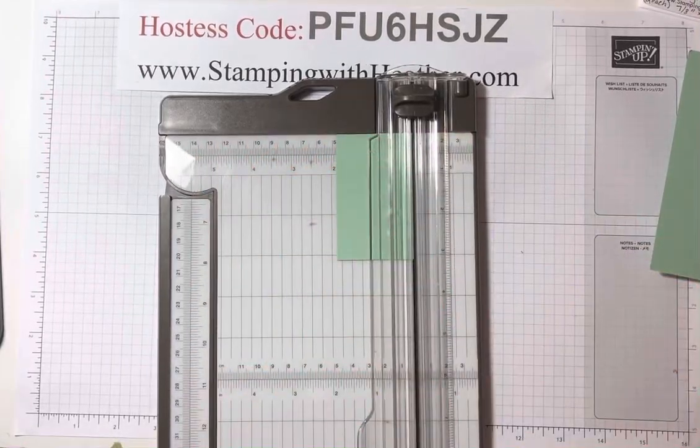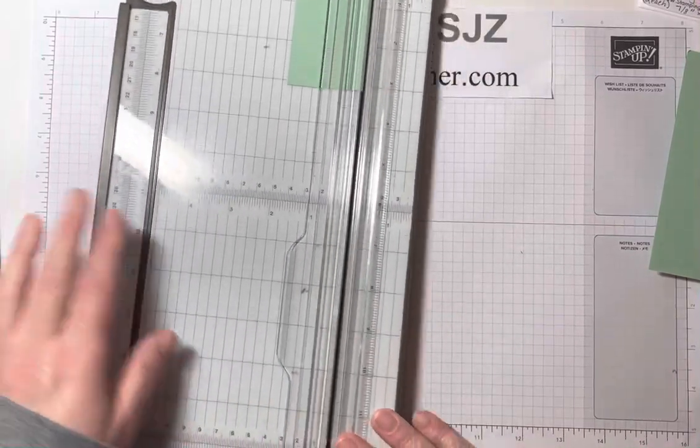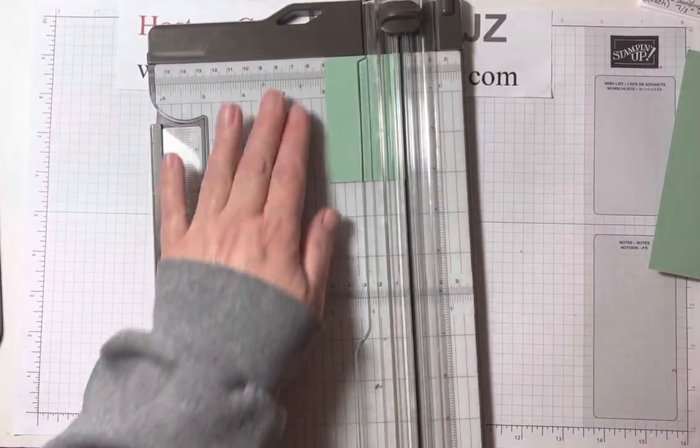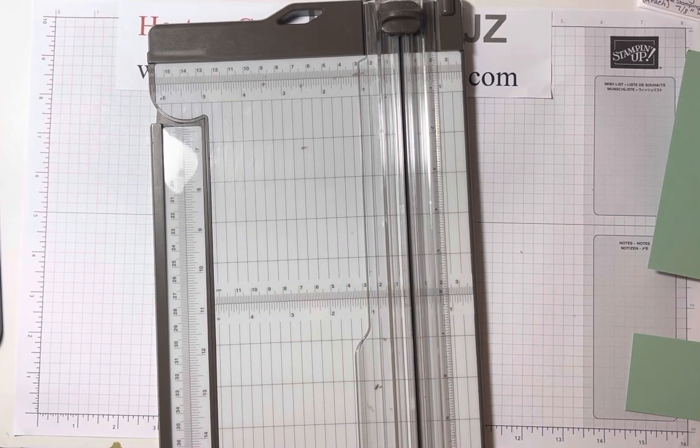And when you're doing this, I hold this cutter down. It has a little part right here you can hold it down on. I've had some people ask me to show the actual cutting in the paper. Normally I have all this cut out, it's prepped, and it's a quick video. Today's going to be a little bit longer because we're going to actually do all the cutting.